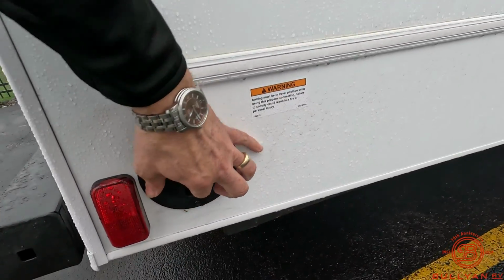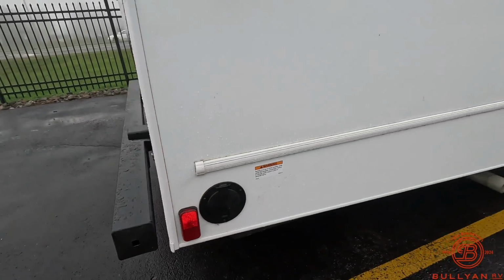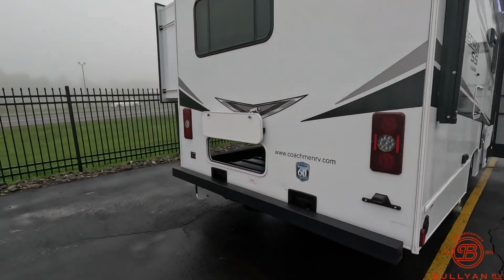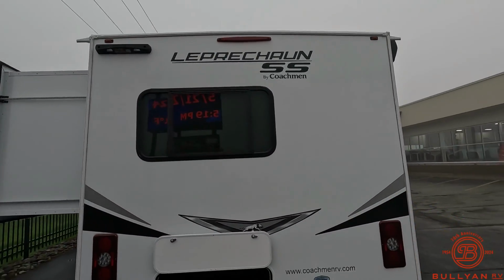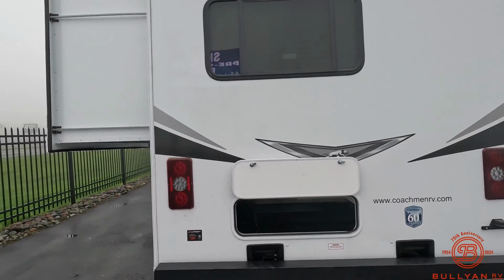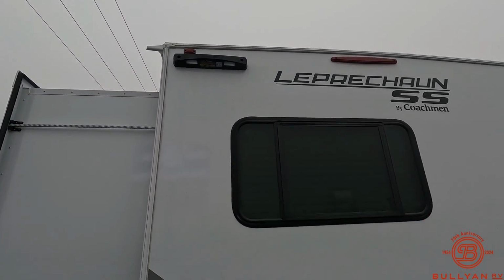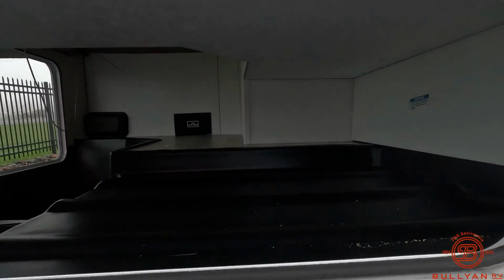You will have LP quick connect right there in case you want to bring along your own grill, your Blackstone, your Coleman. Once again, 5,000 pound hitch here on the back. It is prepped for the Lippert ladder. It doesn't have the walk-on roof if you decide to add a ladder and go up there. Otherwise, you can certainly get a foldable aluminum ladder, something along those lines.